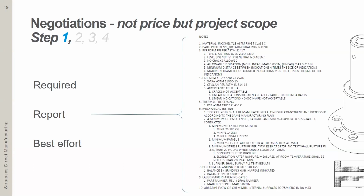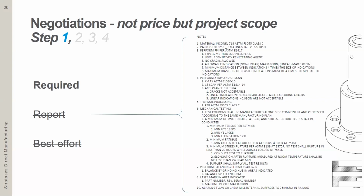Well, as we get to these more complex applications, we find out that the customers are really putting those requirements in for good reason and making the contract manufacturer essentially take all risk, because those requirements are there to reduce the risk of the component failing in the customer application.